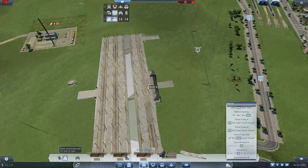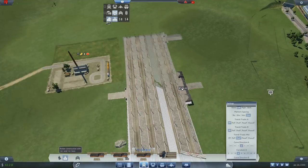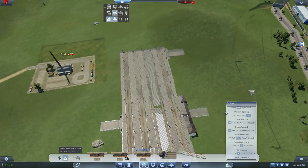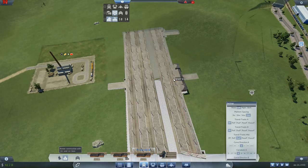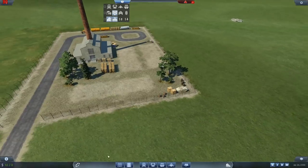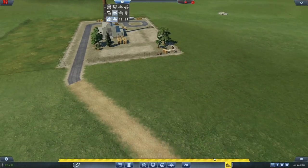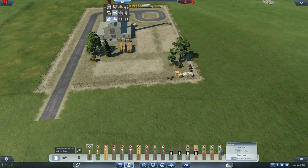Now, what I want to do is line it up with this so that I can make a bit of a complex out of this. Now, I am thinking, though, that I'll have a road coming down here. So probably only a medium road. So I am thinking to put that in first. I'm not even 100% sure that I am going to have a road coming down there, but yeah, probably.